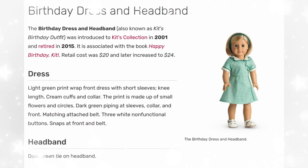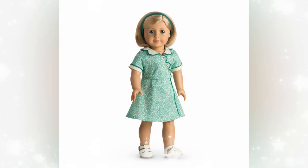Next up is Kit's birthday dress and headband. This came out in 2001, and it retired in 2015. It was associated with the book Happy Birthday, Kit. The retail cost was $20, and it went up to $24. Now, I love this dress, and I love the story behind this dress. That's one of the reasons I love this dress. Her aunt made this dress out of a chicken feed sack, and that was popular back in the day because people didn't have a lot of money.